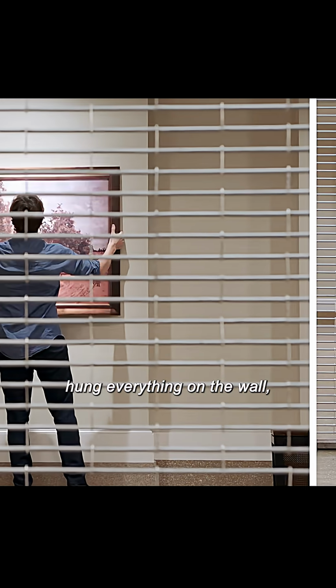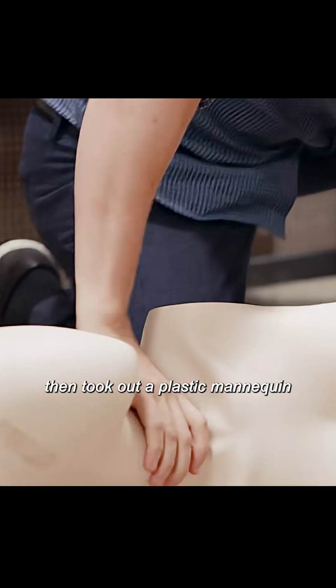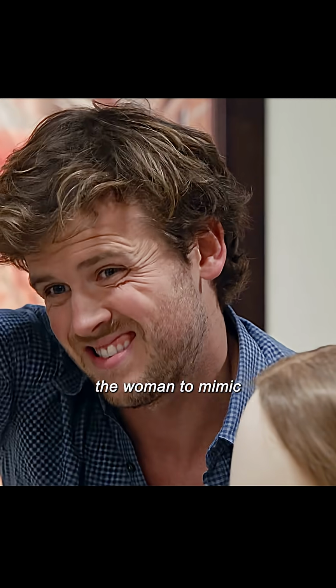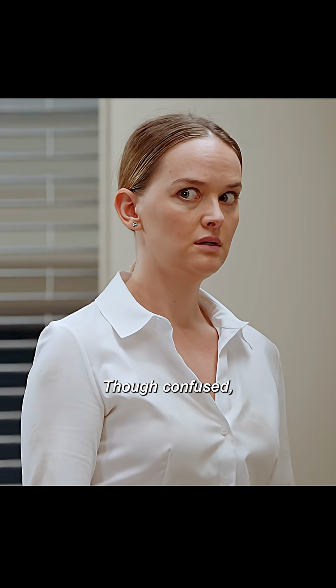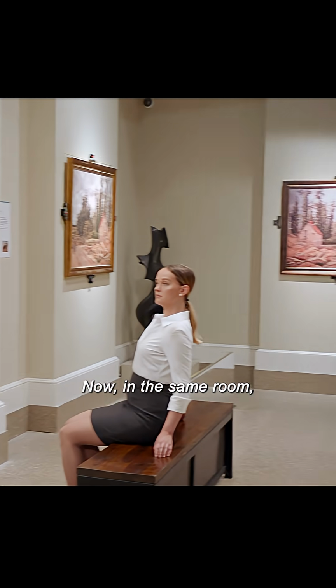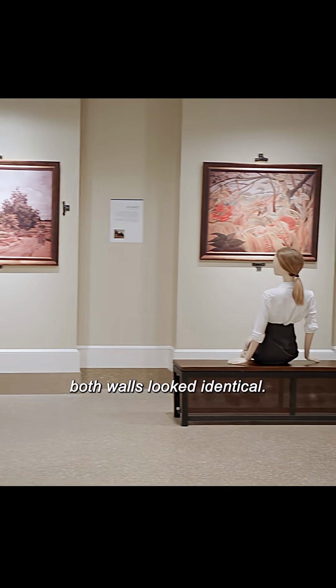Jack efficiently hung everything on the wall, then took out a plastic mannequin from his bag. After assembling it, he placed it on a stool and instructed the woman to mimic the mannequin's posture. Though confused, the woman had no choice but to comply. Now, in the same room, the scenes in front of both walls looked identical.